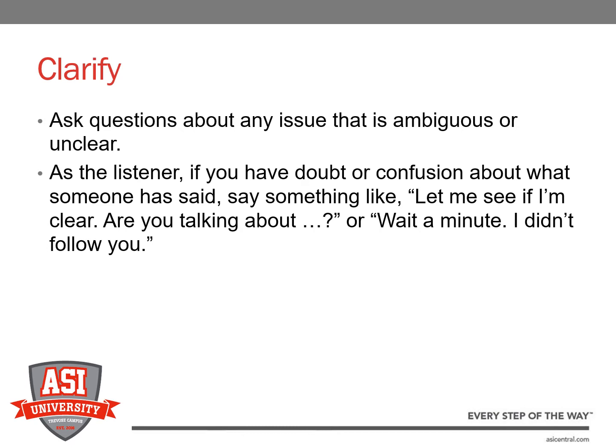Clarify. Ask questions about any issue that is ambiguous or unclear. As a listener, if you have doubt or confusion about what someone has said, say something like, "Let me see if I'm clear. Are you talking about?" Or "Wait a minute, I didn't follow you." Clarifying to make sure you understand what the speaker has said is such a key part of active listening.